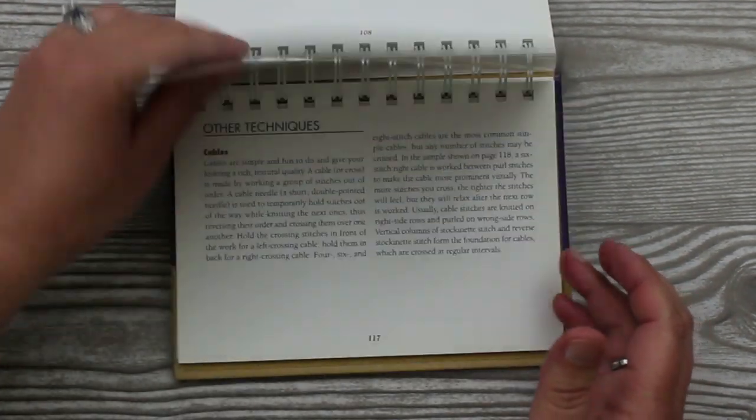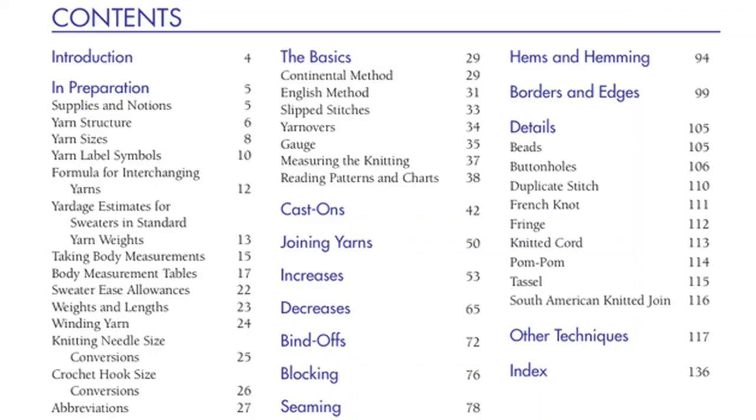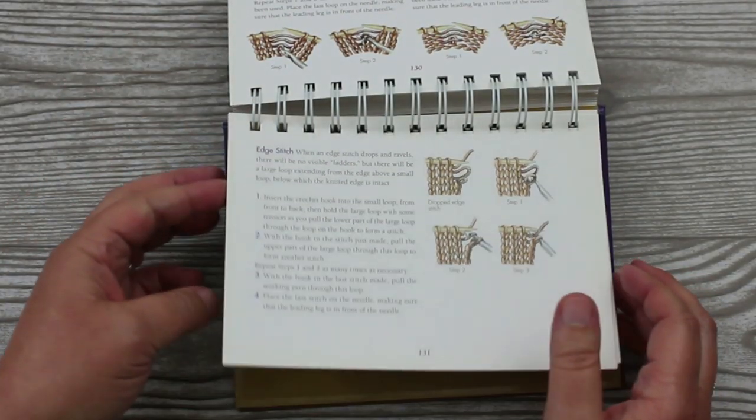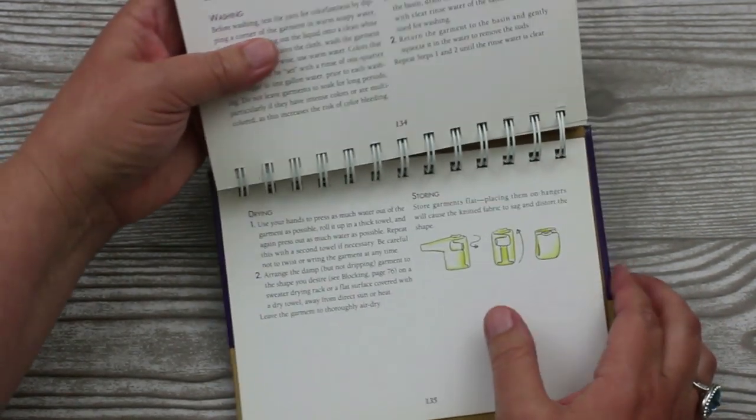It's been popular with knitters for years because it's a quick reference guide for all the important topics like reading yarn labels, making body measurements, how to knit using both continental and English methods, reading patterns, casting on, increasing, decreasing, binding off, blocking, and so much more. Each page has drawn illustrations or color photographs depicting the technique or showing what a stitch pattern looks like. On Amazon, it's got a 4.5 star rating. The only real negative comment was that it's too basic.